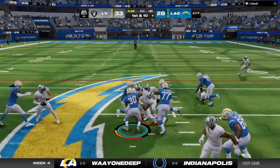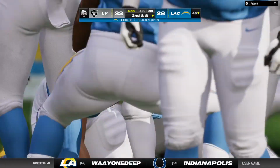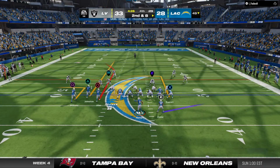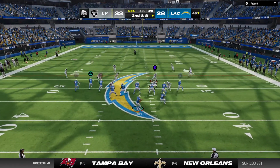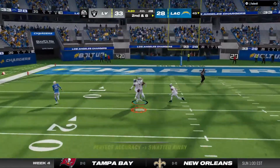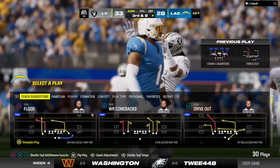Up the middle with Eckler. And he sneaks his way forward only for a couple here. 2nd down. And now they're in the hurry-up. A shotgun snap for Herbert. Now a deep one for Johnston. And he bats it away, and it falls down incomplete.